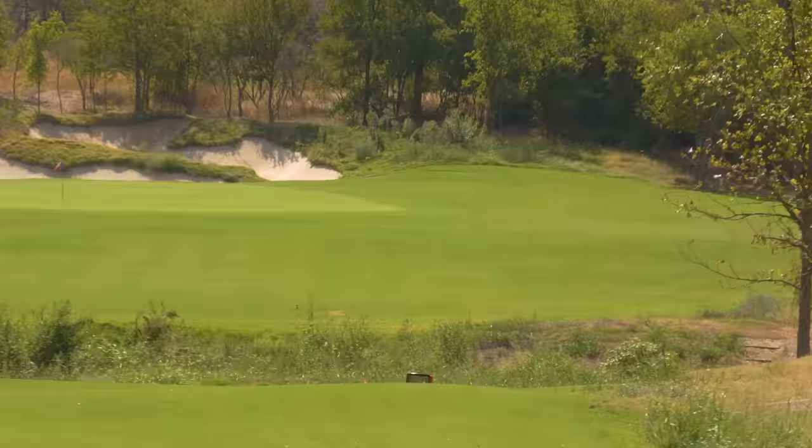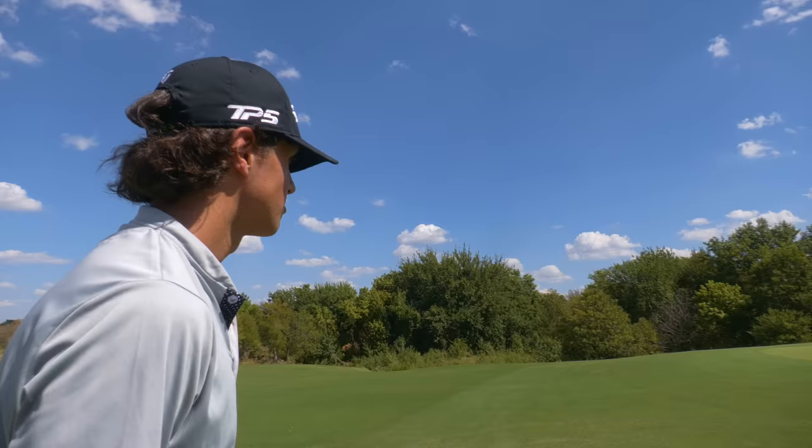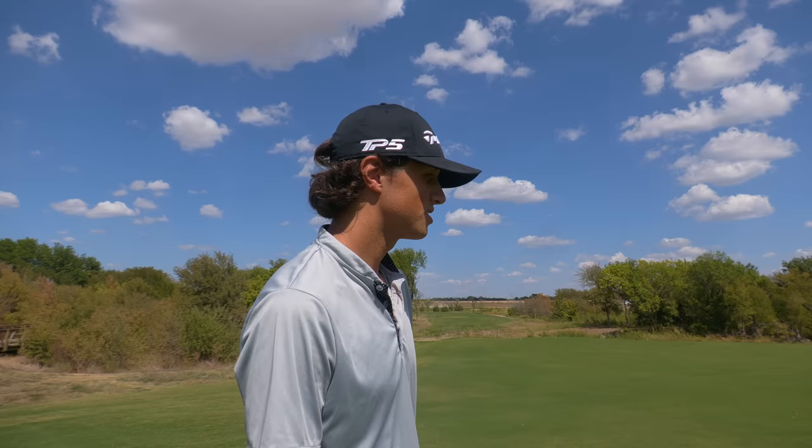That is a hard golf hole. That is difficult. Right to left on this chip. Okay, here we go. Straightforward shot. Try and chip it in again. Two chip-ins. That'd be cool.